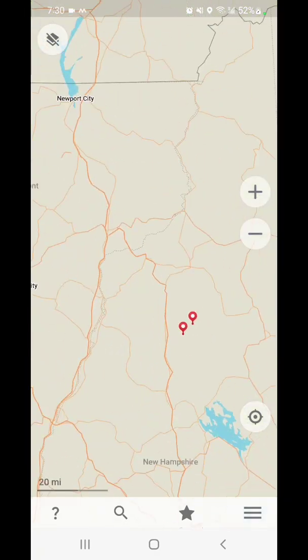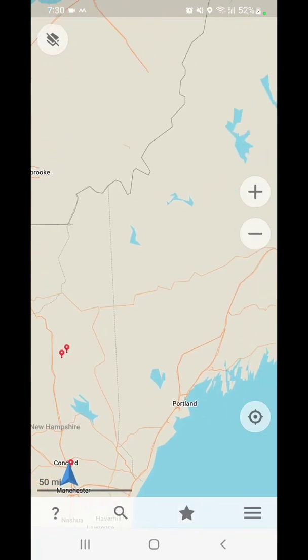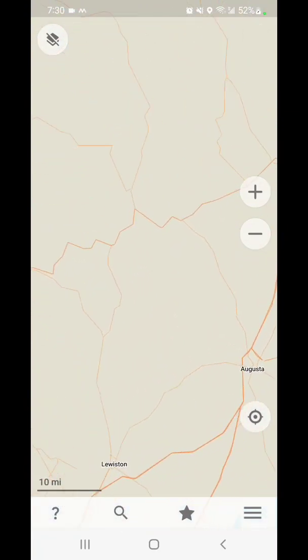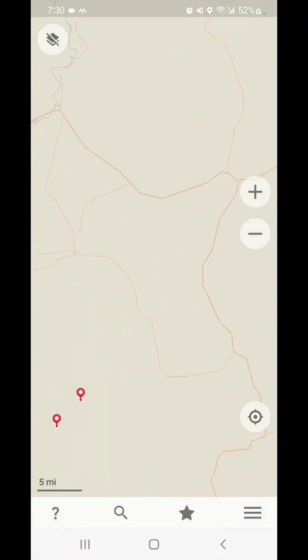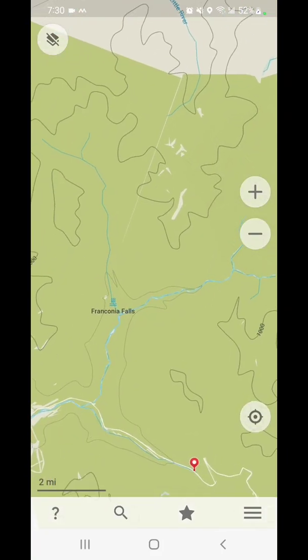So in my case, I'm in New Hampshire. If I was to go and hover over Maine and zoom in, it's going to pop up and ask me if I want to download Maine's maps. And I could if I want to, but I really don't because I don't hike in Maine. So I can just scroll back over to New Hampshire, and as soon as I cross the border, the pop-up goes away. So now let's just kind of dive into the app here.